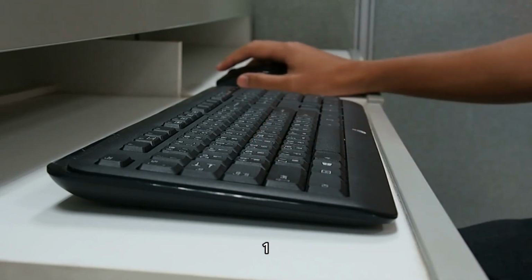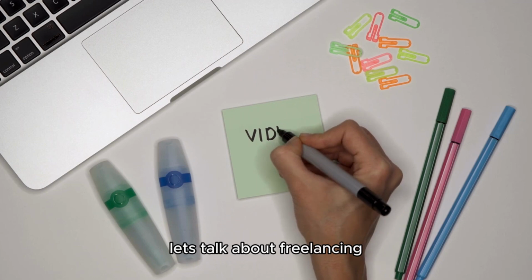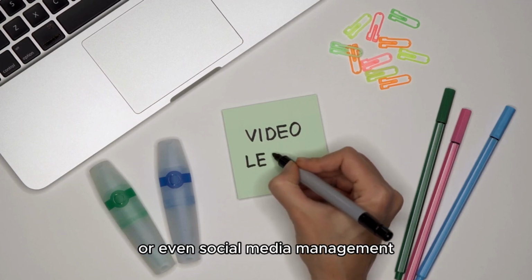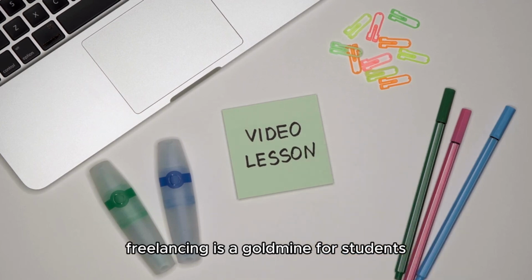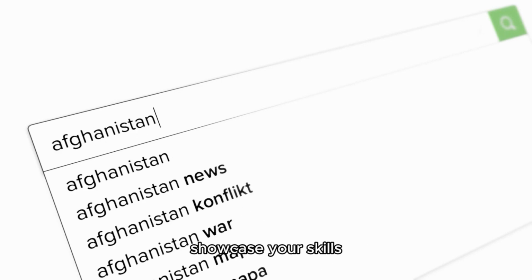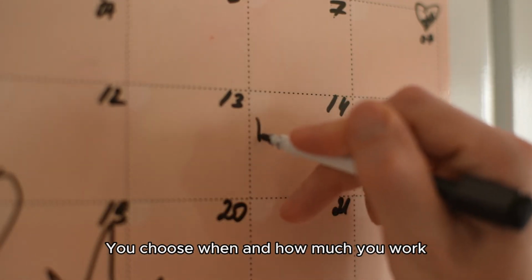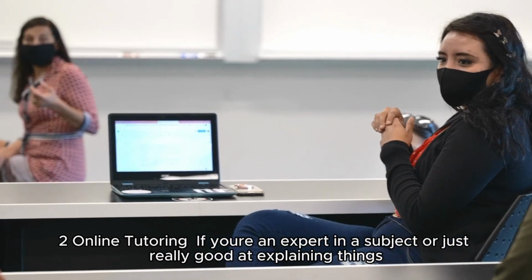Let's dive in. 1. Freelancing. First up, let's talk about freelancing. Whether you're good at writing, graphic design, video editing, or even social media management, freelancing is a goldmine for students. Websites like Fiverr, Upwork, and Freelancer allow you to create a profile, showcase your skills, and start bidding on projects right away. The best part, you choose when and how much you work, making it super flexible to fit around your school schedule.